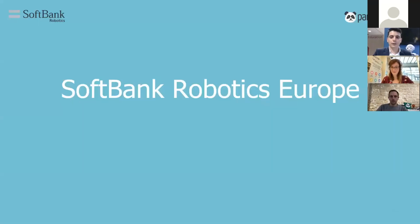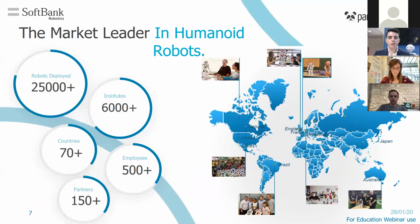So, again, just a very short reminder about SoftBank Robotics. As you probably all know, we are the market leaders in humanoid robotics. We are the manufacturer of two robots, Nao, that you see on the small picture here, and Paper, that you see behind me. Today, the focus will be more on Paper. In fact, as you know, we often talk a lot about Nao in education, but Paper is also a very important robot for this market.